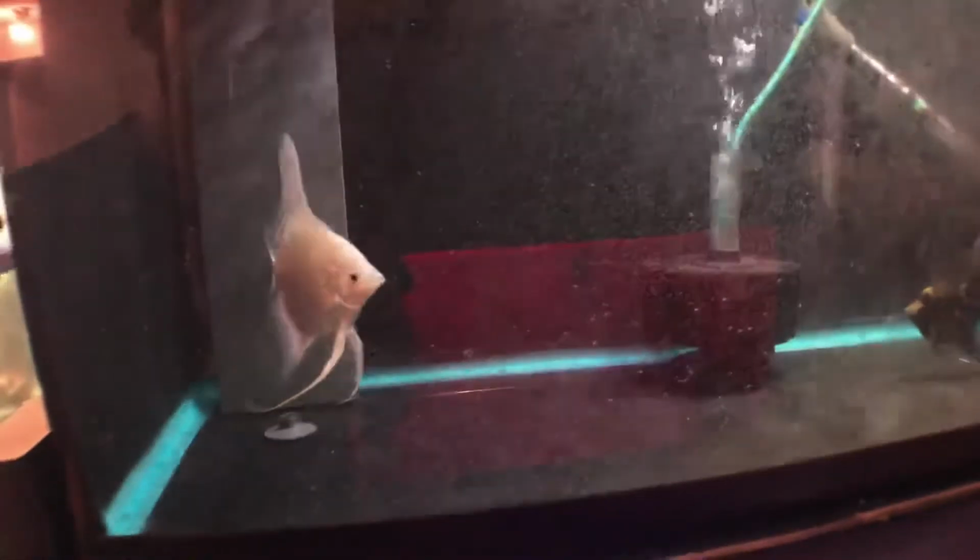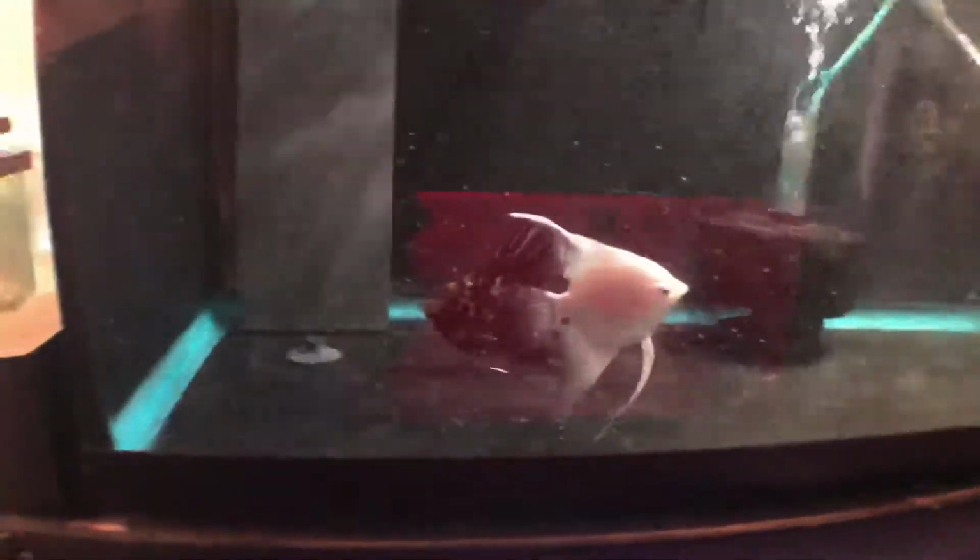this is also the first time I've ever fed their fry, ever. So this is their first fry, and this is the first time I've ever fed them, so this is how they're acting. They are freaking out, guys, right now. They're probably like, what is this? What is going on? Again, going back to feed, trying to figure out what it is.